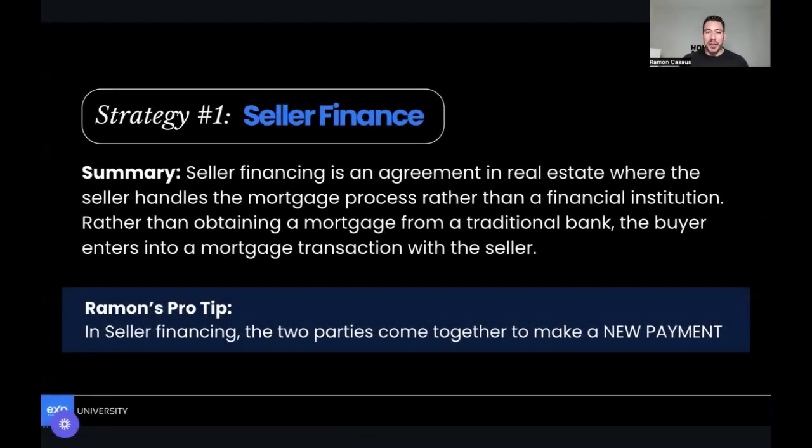All right, seller financing. We made it. Strategy number one. Let's dive into the details of seller finance. So, summary first and foremost, seller financing is an agreement in real estate where the seller handles the mortgage process rather than a financial institution. Rather than obtaining a mortgage from a traditional bank, the buyer enters into a mortgage transaction with the seller.